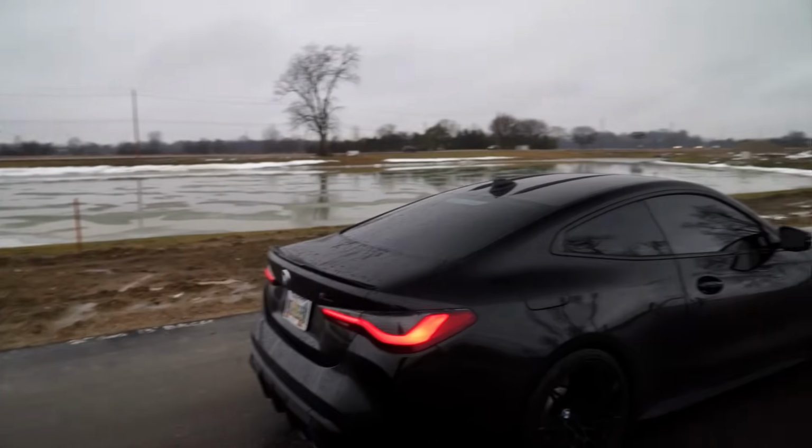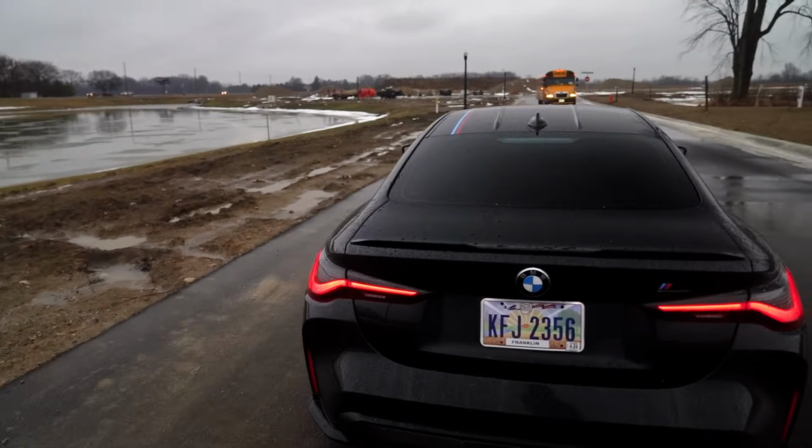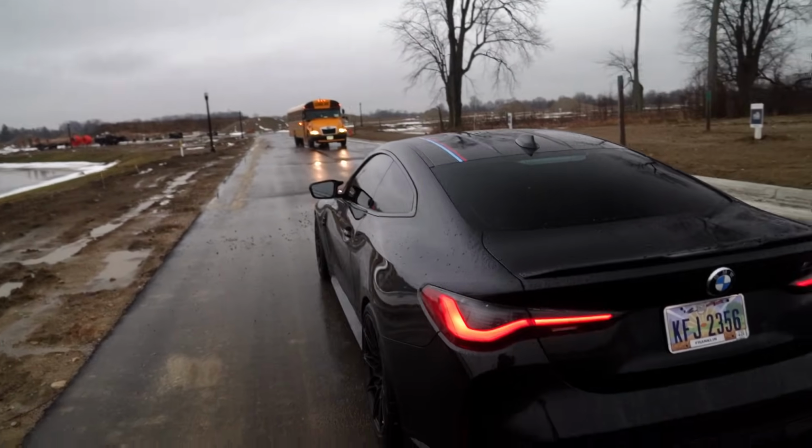So if you buy your car right, it might be a dumb decision at first, but it's really like a savings account. You buy the right car, you're gonna save money on it. So my old M4, I paid 37 for. I ended up selling it for about 50 grand. So you can make money on these cars. It's just all about how you buy it.